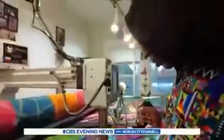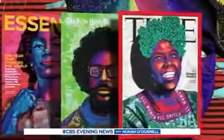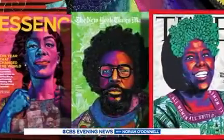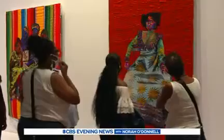She learned to sew from her mother and grandmother and started out as a school art teacher. Now her work graces major magazine covers. Last year, she had her first solo show at the famed Art Institute of Chicago. I love the hair. I love the hair on these.